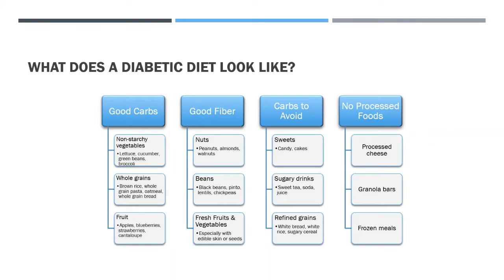Whole grains: if you're going to eat your pastas, you want them to be whole grain or whole wheat as their first ingredient. So brown rice, whole grain pasta, oatmeal, whole grain bread are the good carb options you want to choose. Fruits, while they do have sugars in them, they also have other good things for us. So a good carbohydrate would be any of our fruits such as apples, blueberries, strawberries, cantaloupe.